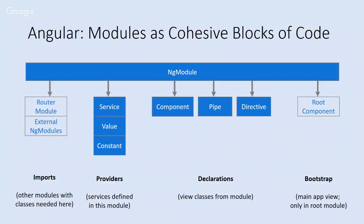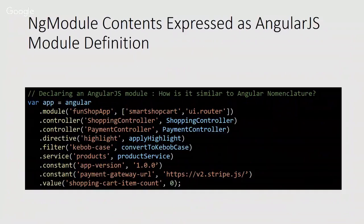So the imports are going to be any other NgModule that contains classes that are needed by code that's inside of this module. Providers are any of the services that are defined and implemented within this module. Declarations are going to be any of the view classes from this specific module. And then the root component is something that only appears in your main application view to declare how to bootstrap your Angular app. So that looks quite a bit different with those 4 categories than what we may be used to.